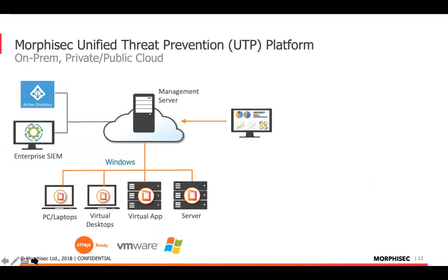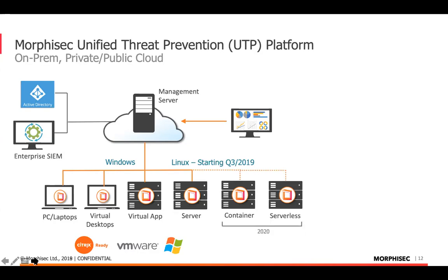So the product that we provide to our customers is a unified threat prevention platform that protects the organization against advanced threats across its network elements. We protect today PCs, laptops, virtual desktops, virtual applications, and servers, and we do that today over the Windows operating system. By the end of the year, we'll introduce our Linux version, expanding server protection. And later, we'll introduce container protection and even serverless, which we believe in the future will become a very dominant infrastructure and therefore a target for attackers.